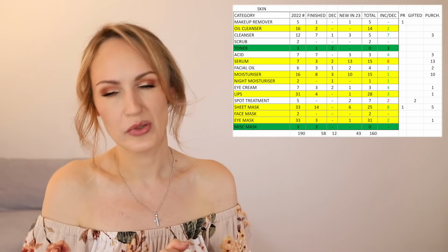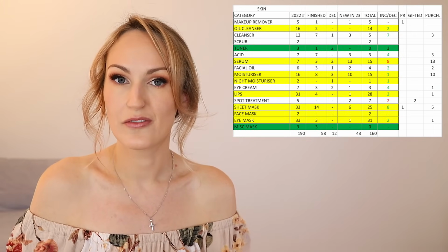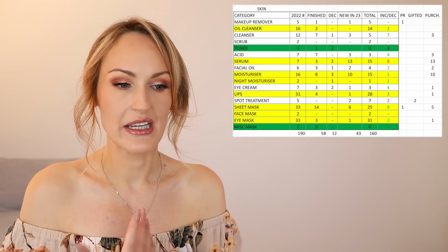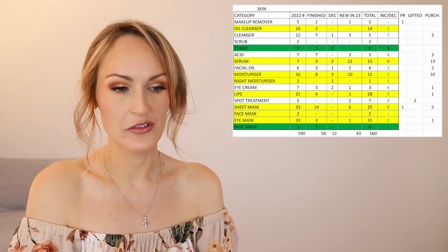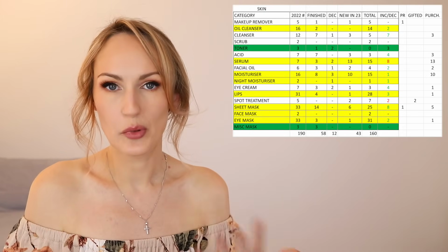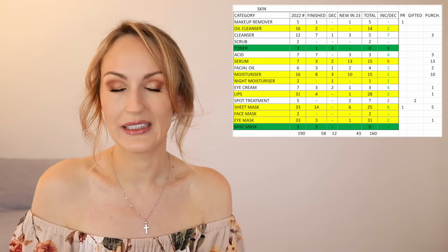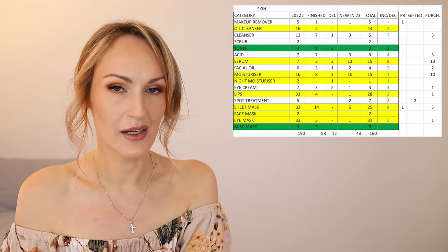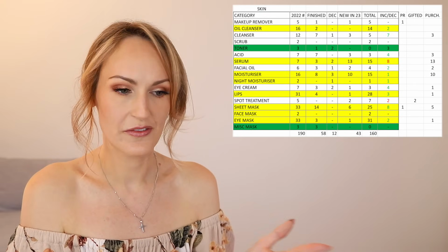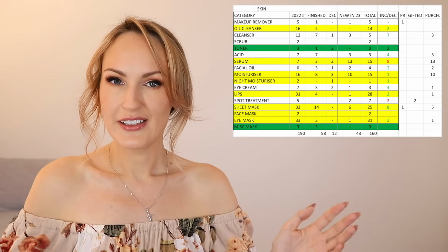Obviously the total column is probably pretty self-explanatory, but that is basically the amount of products that I am finishing 2023 with. On the far right of the table you will see 3 columns labeled PR, gifted and purchased. That just represents where the new products come from. So if I had one new item in 2023 and there's one in PR, then you know I got one item just from PR. But if there's like 5 and it's split across different columns, then you know how many items came from each source. So let's get into it.